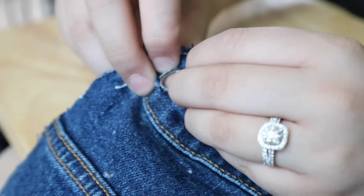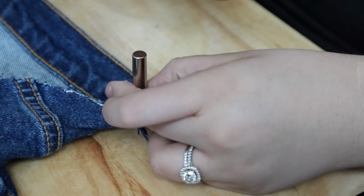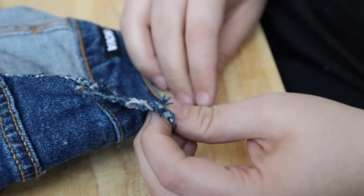Okay, so we got the first hole down, it looks like. The other side of the eyelet goes up here, and then you put this right here. And then you tap it with a hammer. And it kind of bends it over and locks it into place. So we got one down, 15 to go.